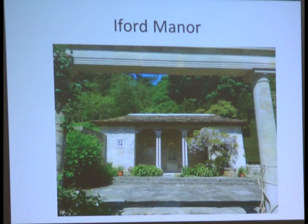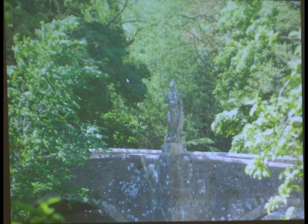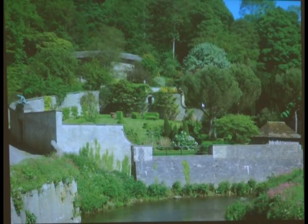Now we're going to Iford Manor, which is Harold Peto's house. You take a small 10-minute train ride on a little tiny train, and then you take a cab and you get to this place. You come over this bridge. Harold Peto added this. This was a British, that's Britannia, and it was carved in Dorset. And he wasn't far from Dorset, where he found that. That's the only part of his garden that we can't go into.